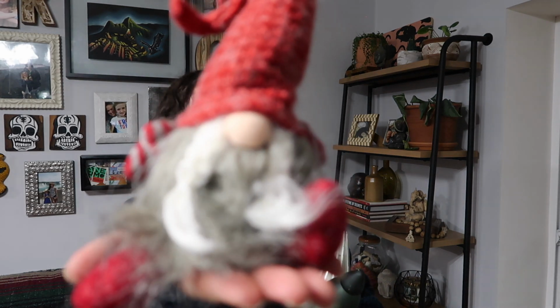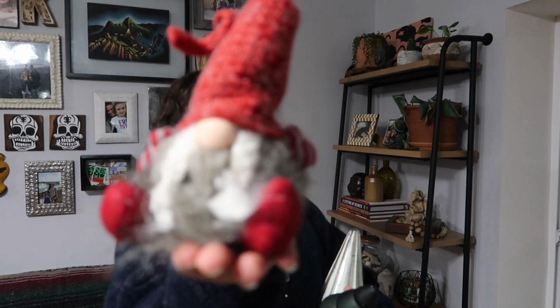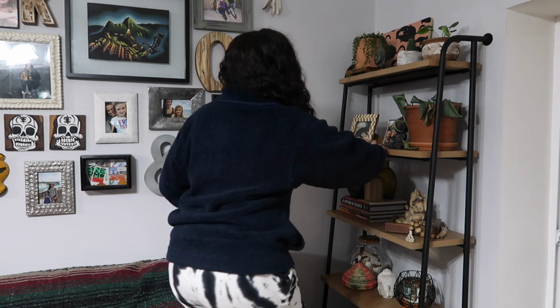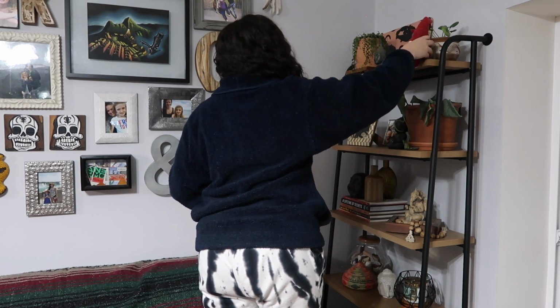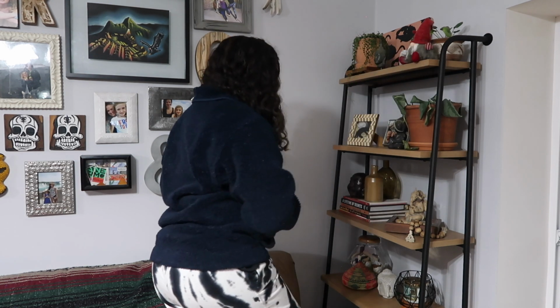So I'm gonna put this gnome that I got in Denmark. He's gonna go up on the top shelf. Hopefully you guys can see him. I love him, he's so cute. But I do not want her chewing on this. So it's gonna go up here with the unsafe plants, just in the middle there for right now, or there, you can go there for right now.